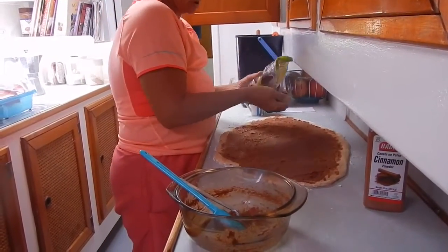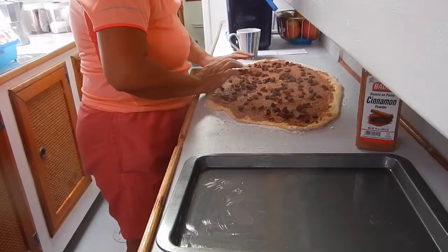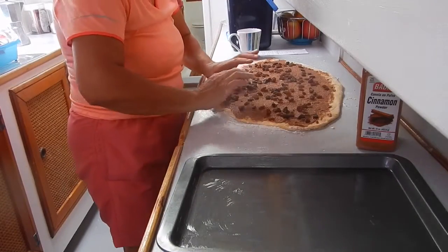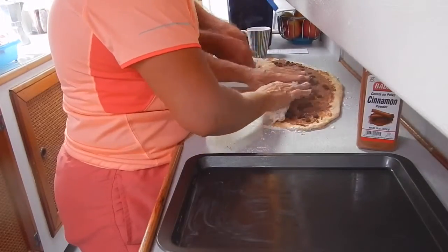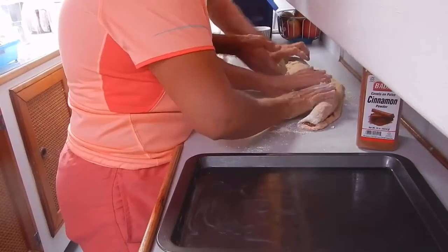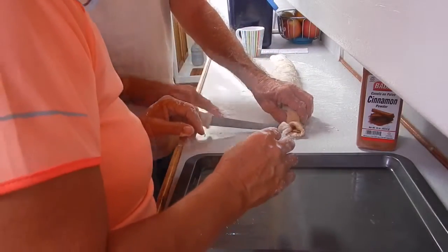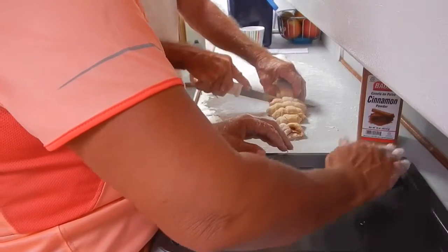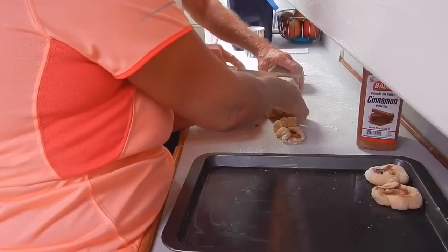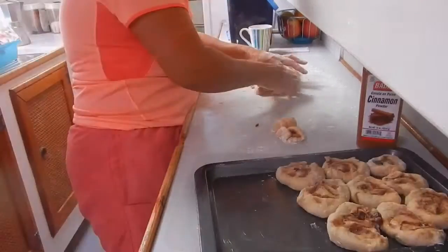Grapes. You don't have to put raisins in if you don't like them. I like raisins. And then you just roll it up nice and gently. This is what it should look like when you're done. Cut them into nice little chunks like that, and then just flat them onto the greased pan so it doesn't stick. Make sure you cut the dough through.